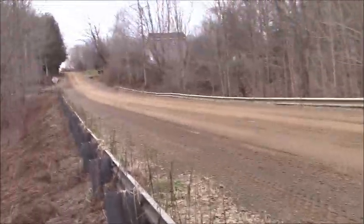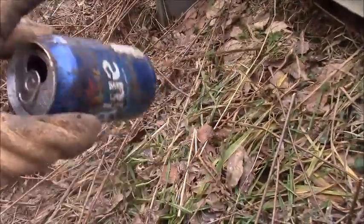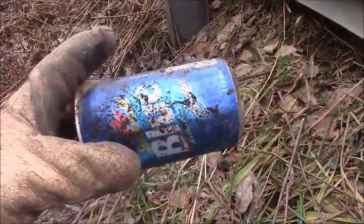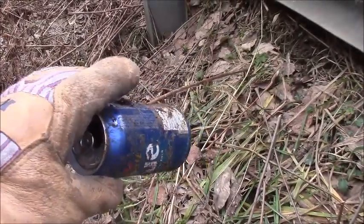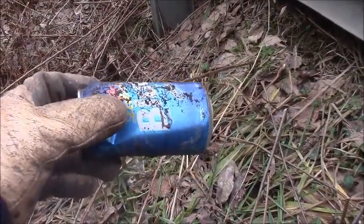So I'm coming down the trap line, which is on a road, and here's another good thing about using that trick, the pop can or whatever. Clean up the sides of the roads. I just grab these whenever I see them, throw them in my trapper basket, and cut them off whenever I need another one, because they do get damaged, like I said, when you catch a coon in them sometimes.